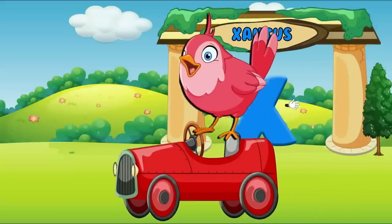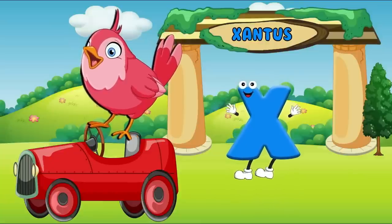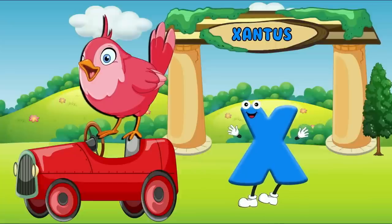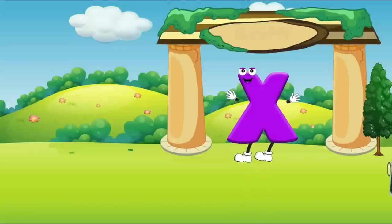Axontus. Axontus is a hummingbird family. Have you heard the sound of the axontus? The sound of the axontus is... What's the next animal with the letter X?